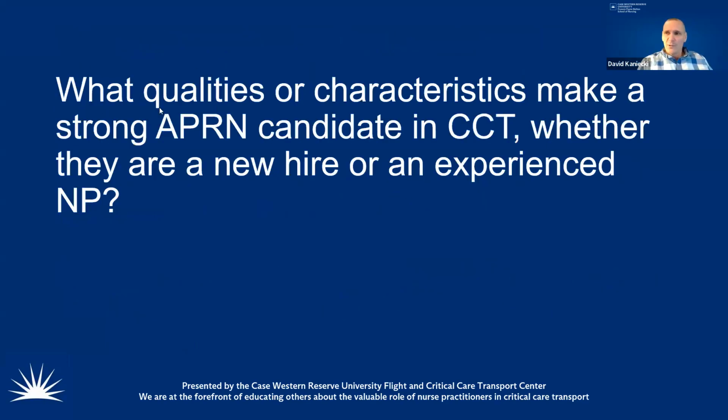We kind of talked about this, but what qualities or characteristics make a strong APRN candidate in CCT, whether they are a new hire or an experienced NP? So I think one of the most important characteristics, and I don't know if this necessarily goes for APRNs or just everybody in general, is flexibility, adaptability. One of the absolute hallmarks of EMS in general, whether it's CCT, 911, whatever, is that we work in highly unpredictable environments.